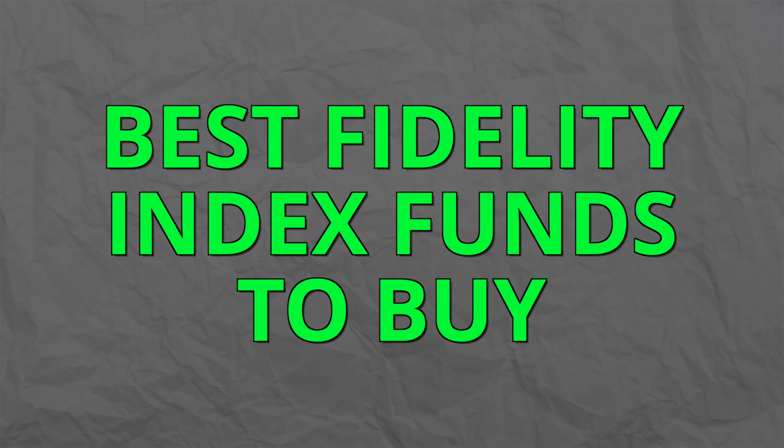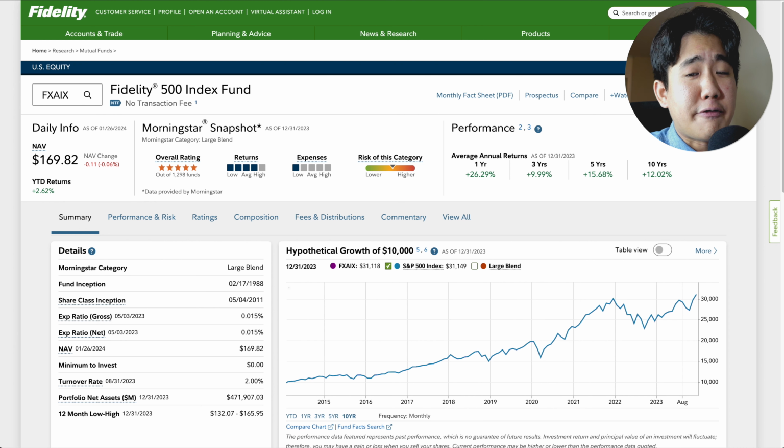Now that you know how to buy index funds on Fidelity, let's go over some of the best Fidelity index funds that I personally own myself. First off, we have Fidelity's S&P 500 index fund, otherwise known as FXAIX. So if you take a look at the fund here, the current price sits at $169 per share. Their overall rating is 5 stars, which is great. The average annual returns for 1 year is 26%. 3 years is 9%, 5 years is 15%, and 10 years is 12%.